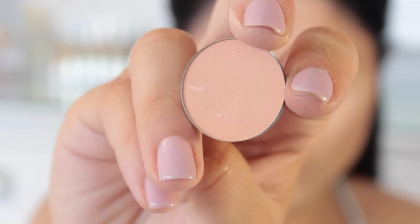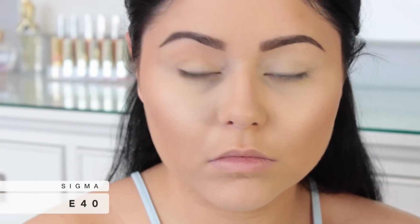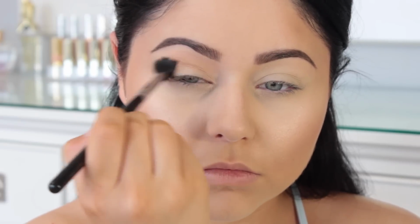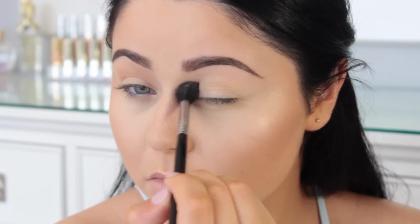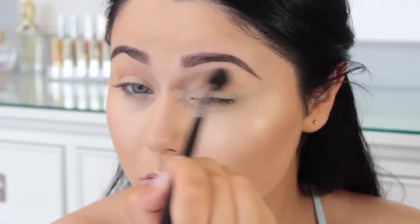And then I'm taking the Anastasia, I think this is called Orange Soda, yes, Orange Soda with the E40, and I'm just plopping that on as a transition shade. This shade isn't going to show up a ton, it's just going to work as a really nice blending type of base for some of the darker shadows to go on afterwards.